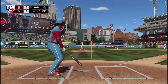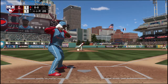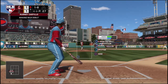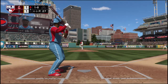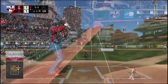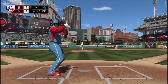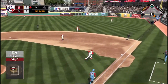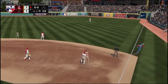Now at the plate, Castillo, 0 for 1 for him here in this one. Ready to deliver. Here's the first pitch. 0-1, no strike. The 1-0. Grounded down the third baseline, but a foul ball. 1-1. Hard hit to first. Fielded cleanly. Throw to first in time, and the leadoff man is gone to start the third.